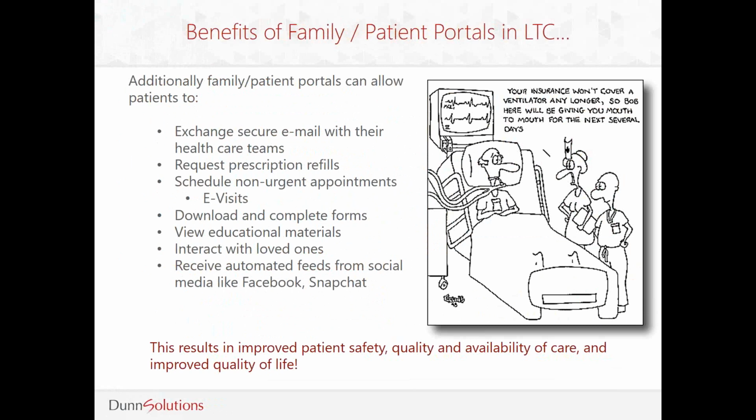Additionally, patients also receive benefits, not just the family, some of the same benefits, but some additional ones. They can exchange secure email with their healthcare teams, request prescription refills, schedule non-urgent appointments, or e-visits. So in my experience, it really would have been nice to be able to do an e-visit with a nurse and talk through this issue that we were having. Download and complete forms, view educational materials, interact with their loved ones.